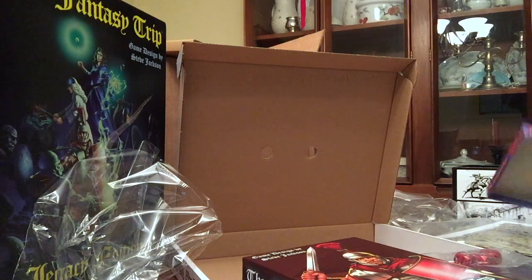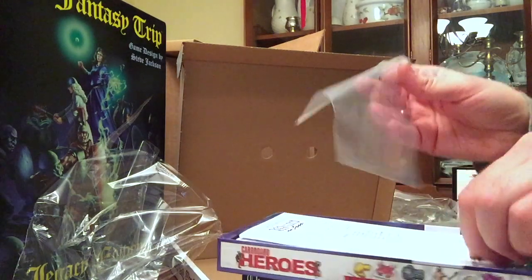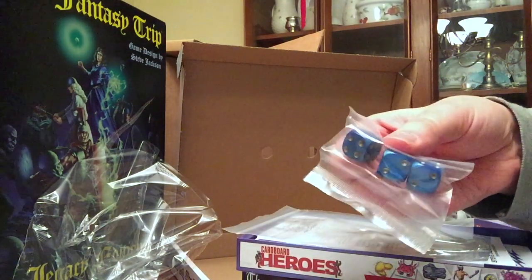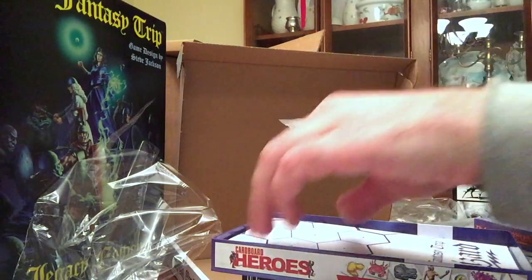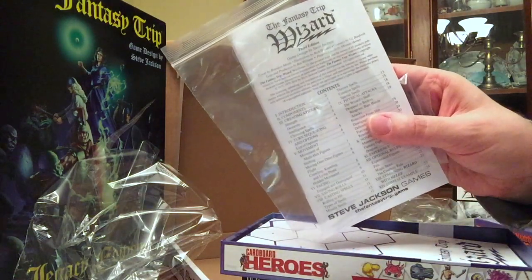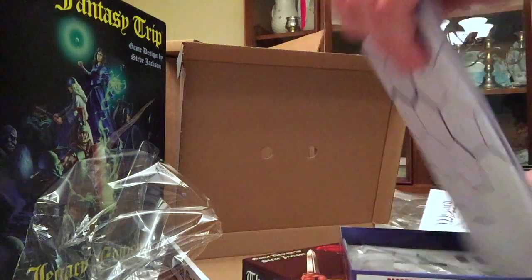Inside of the Wizard box, again, we have a baggie for containing all the counters, I guess, and we have blue dice. I guess the blue is for Wizard, and the red is for Melee. That makes sense. It matches the colors of the box. Again, we have a rule book, same size. We have the mat again with all the hexes on it.